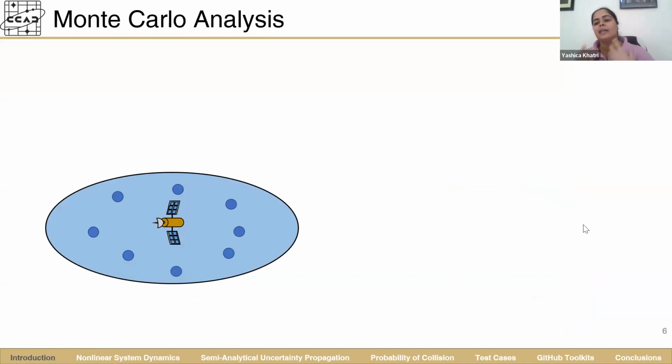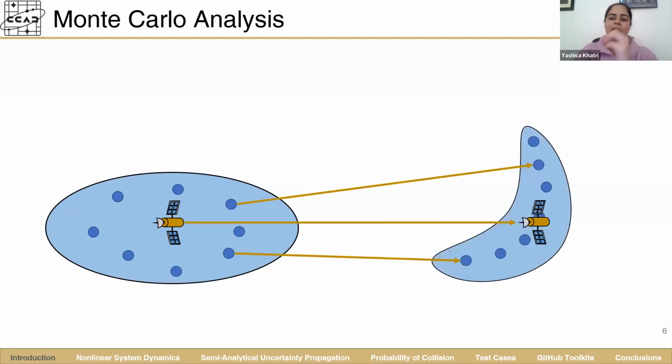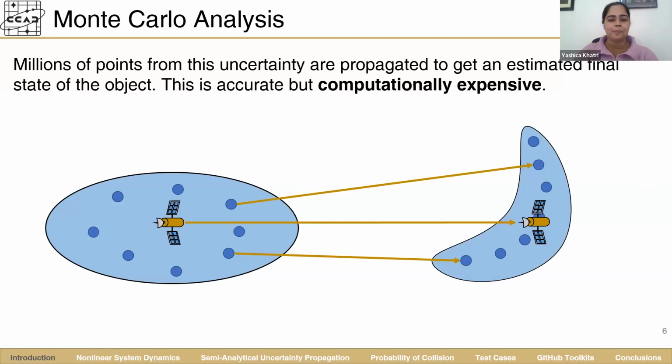So what's the technique that has been traditionally and historically used in this industry? It's the Monte Carlo analysis, which is a simple numerical analysis. What we do is we take millions of points in this initial ellipse that I defined, which is essentially the uncertainty of where the object could be at this initial time. And we propagate each of these millions of points further to get this final crescent-shaped uncertainty at a future time.